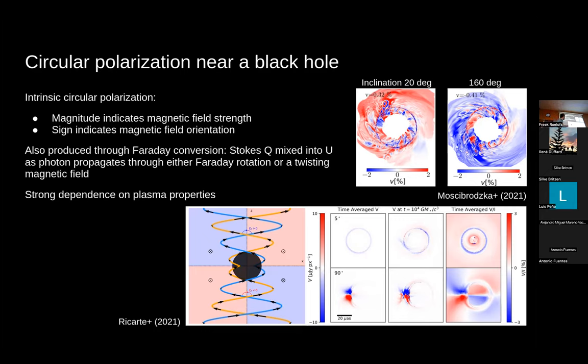You can also see here in this cartoon, we see a typical helical magnetic field structure in the jet. And in these quadrants, the field is either coming in or out of the plane. And if we then look at GRMHD simulations, viewed with this viewing angle edge on, we see also these different quadrants coming back in the circular polarization emission.